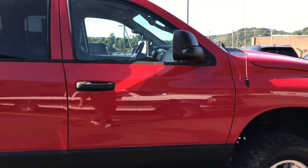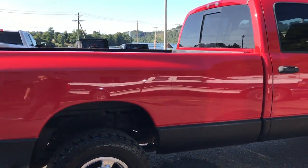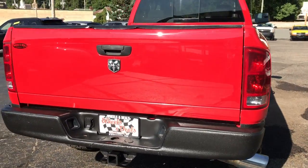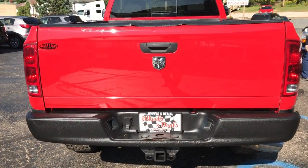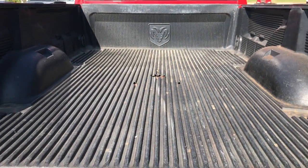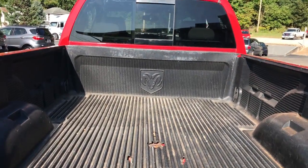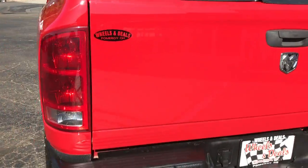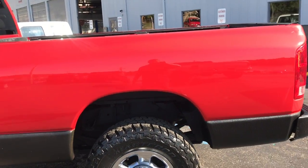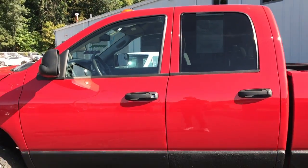So let me back away a little bit to show you this side of it, and I'll go ahead and take a hop inside in the cab and show you what that looks like in just a second. Go back here on the back end. Now this truck does have a bed liner, so I'll go ahead and pull it down and I'll back away a little bit. You can see that it does have tinted windows on it. This is an SLT. It's got the 8-foot bed on it, with a bed liner. You can see the body actually appears in very good condition on this truck.